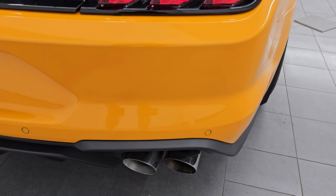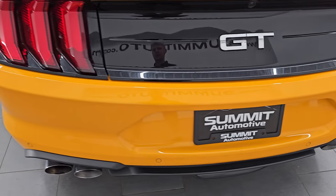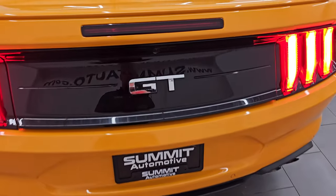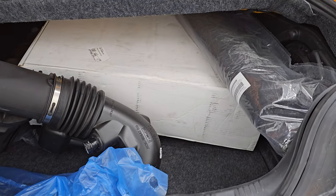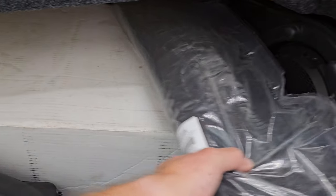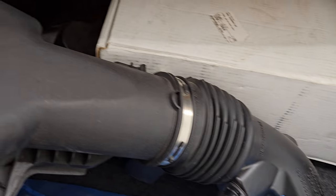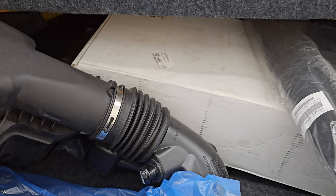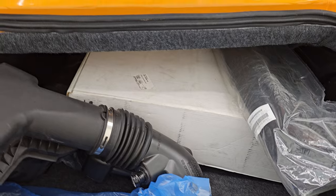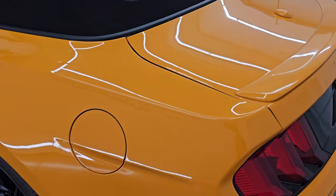You get the backup parking sensors. This one has MBRP performance exhaust. Sounds really, really good. And we're gonna turn that on in just a little bit here. Has the original intake in here, the original springs for the car. This one does have the Shaker Pro sound system with the subwoofer, and it does have a tire inflator kit somewhere in here, but pretty packed in there. But all this stuff comes with the car, so it will be here when you come to get it. Trunk shuts nice and solidly, and once again, that trunk lid is in great shape.